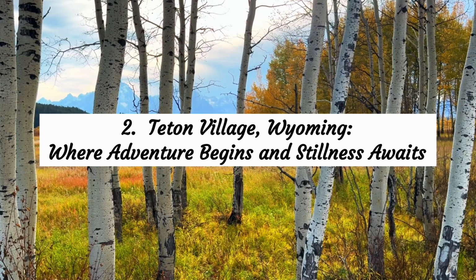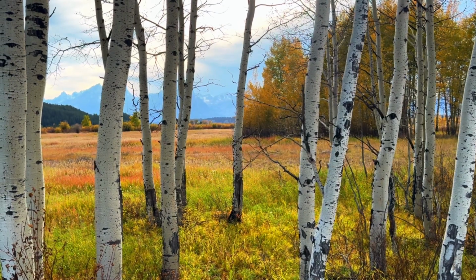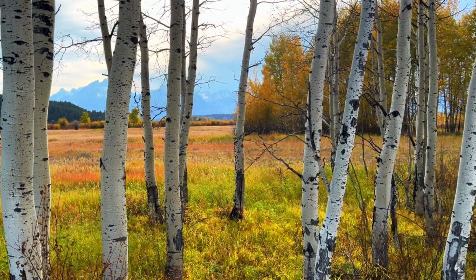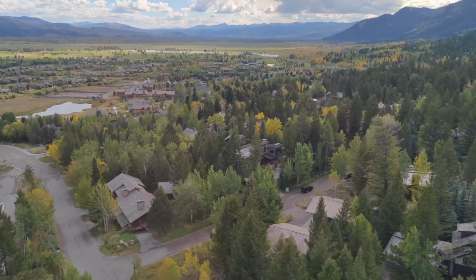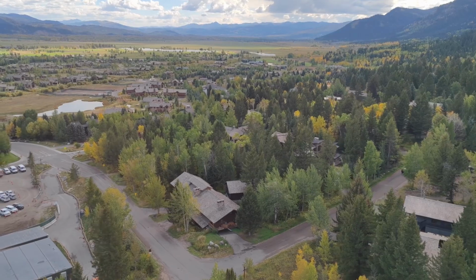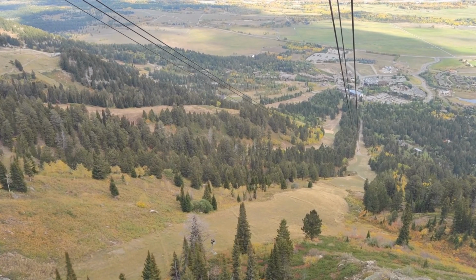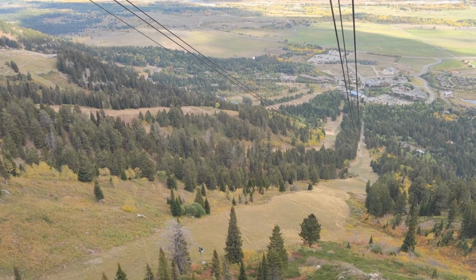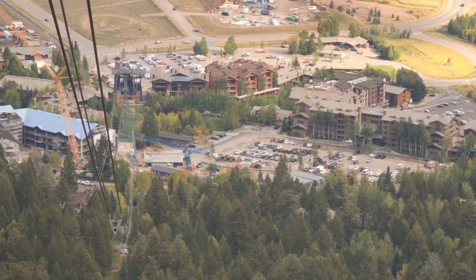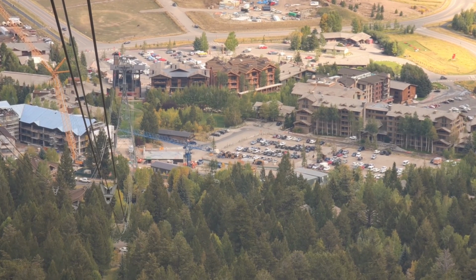Two. Teton Village, Wyoming, where adventure begins and stillness awaits. Nestled at the base of the mighty Teton Range, Teton Village is more than a mountain escape, it's your front-row seat to Wyoming's wild heart. By day, ride the aerial tram sky-high for sweeping views that steal your breath before you even realize you're holding it. Hike wildflower-lined trails, bike rugged alpine paths, or ski world-class powder so pristine it feels untouched by time.